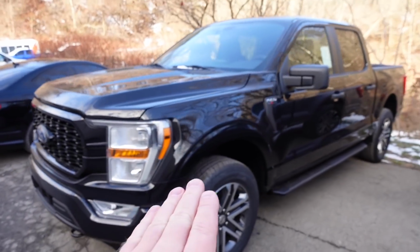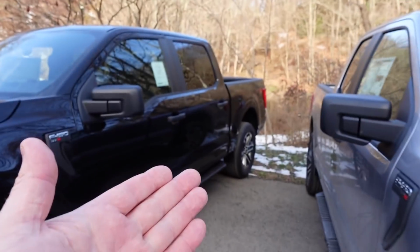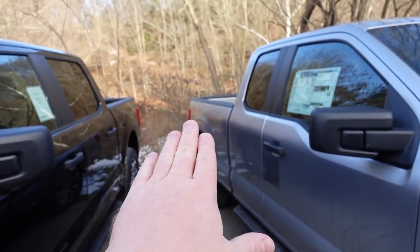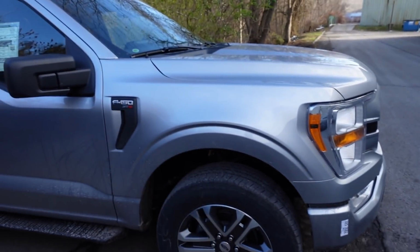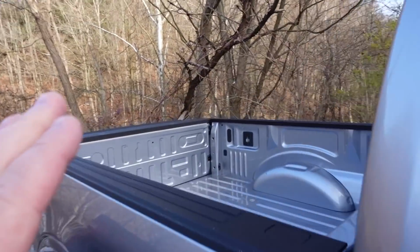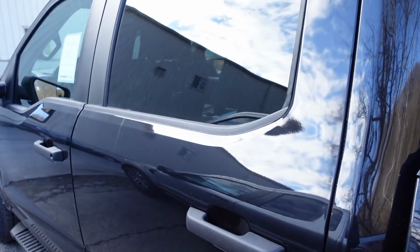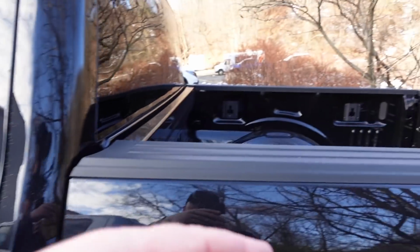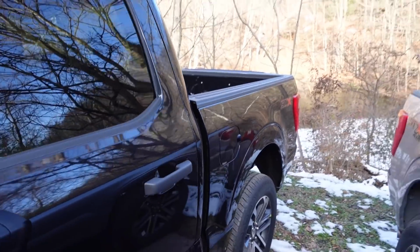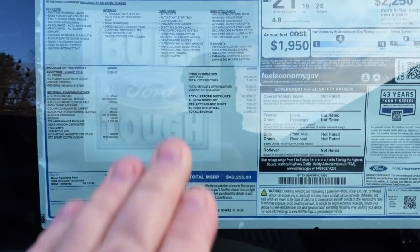So this is a crew cab, and from what I've learned, Ford is not doing the 6.5 foot bed for crew cabs for 2021 or the new generation. If you want a 6.5 foot bed, you have to go with what's called Super Cab in Ford language. So that's a cab and a half. 6.5 foot bed, 5.5 foot for a crew cab, which I'm getting as well. I don't really care that much. I'm okay with a 5.5 foot bed, and in my opinion, a crew cab with a 6.5 foot bed just looks too long. So we'll take a quick look at the sticker.